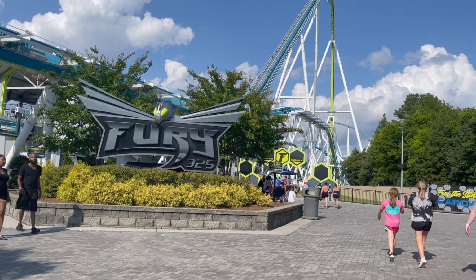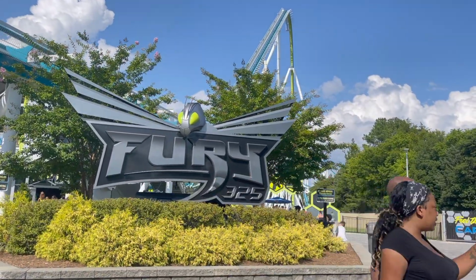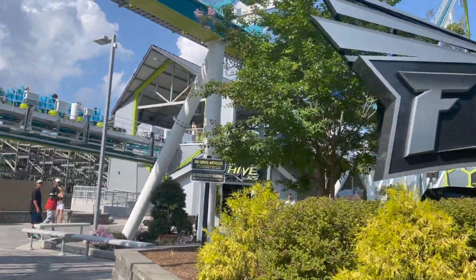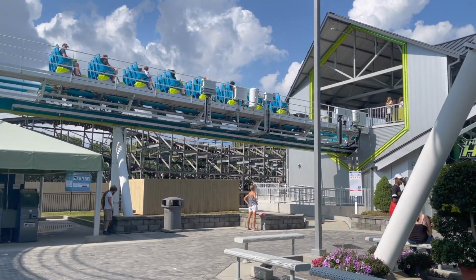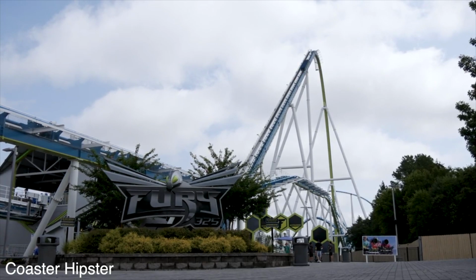When you approach the coaster, you are greeted with Fury's Plaza. This plaza isn't anything extravagant, but it sets a tone well for the ride. There are hexagons everywhere, along with Fury's sign. This is a sleek looking sign, and both of these things introduce you to Fury's Hornet theme. Yeah, Fury 325 actually has a theme, or at least a very loose theme.